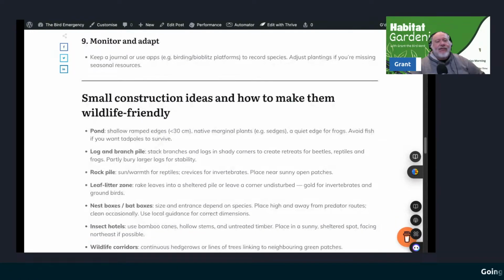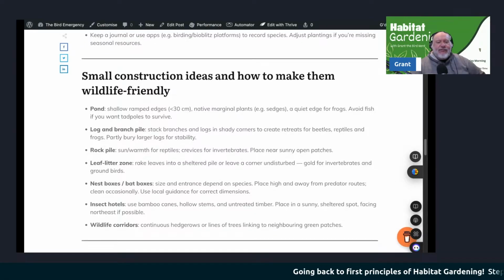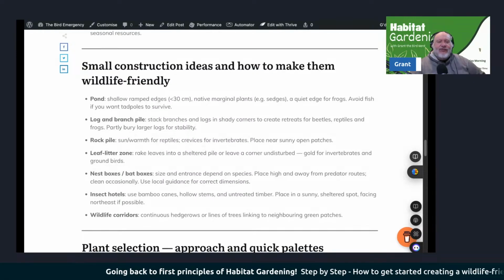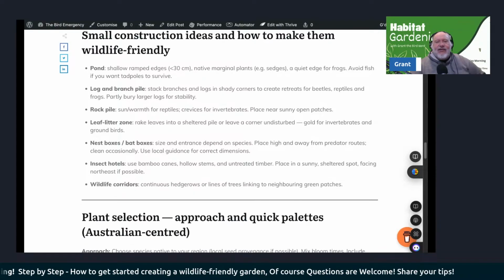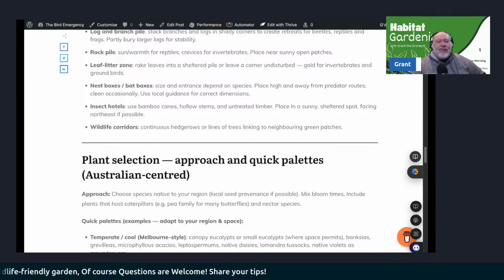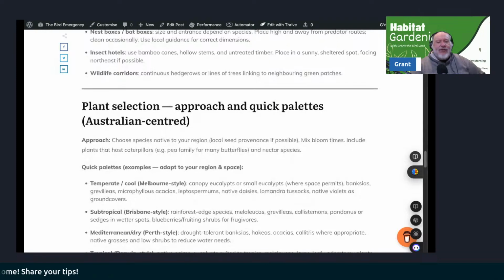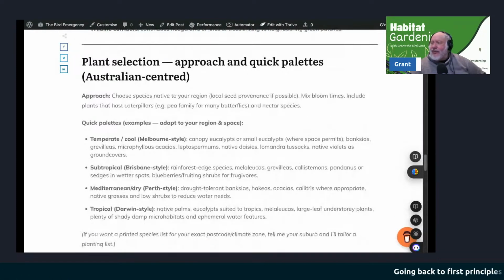Okay. I think I've given a bunch of these hints there for the construction ideas, but these will be in the blog post. I will share these out in the socials. Plant selection approach, I think we've talked a bit about that already. I'm just winding up a little bit because I know how long I've been prattling on.